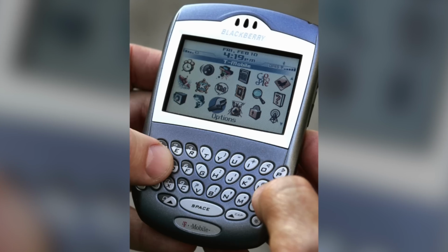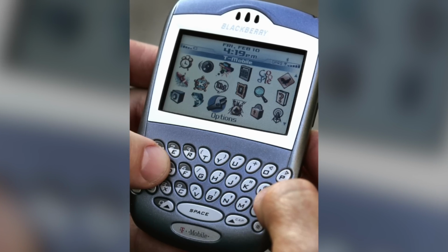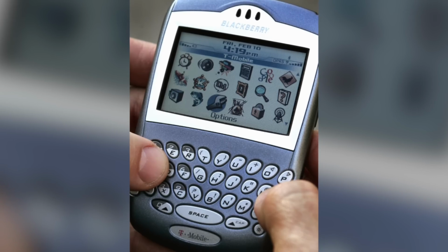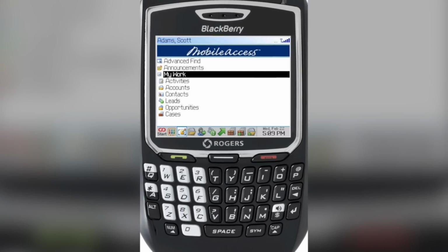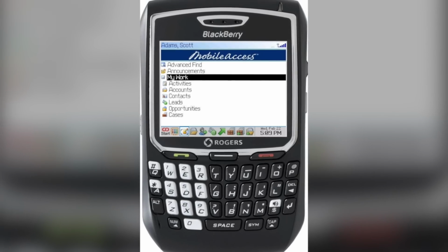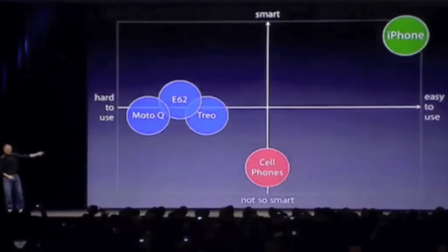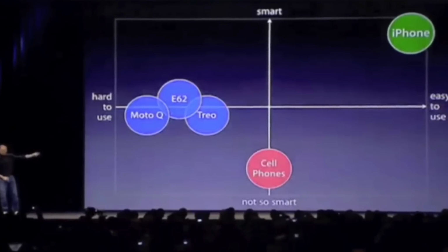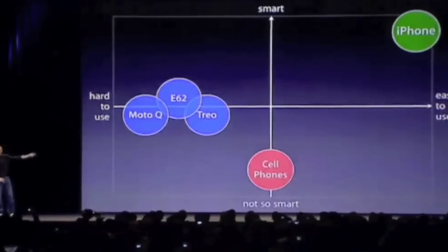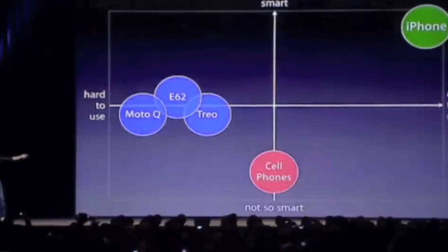This hadn't been the case with other smartphones, which had plastic keyboards and buttons that became quite clumsy and complicated the user experience. In fact, many of the features included in smartphones at the time weren't even being used by customers, since many couldn't figure them out. That's why Steve Jobs included this chart during the iPhone's introduction, which illustrated their goal to make the iPhone the most capable and user-friendly smartphone in the industry.